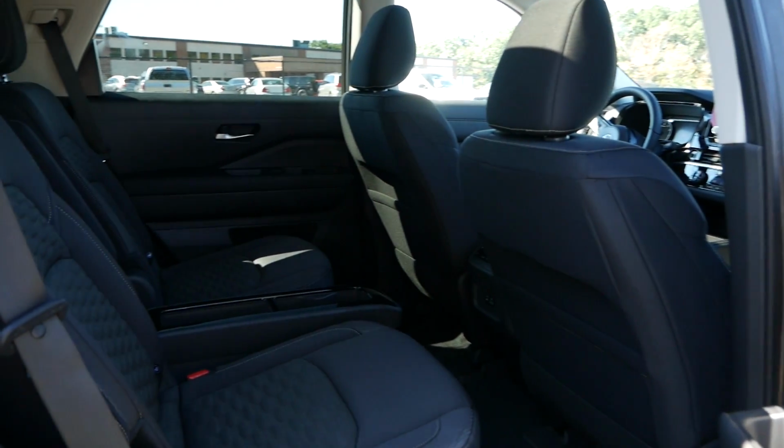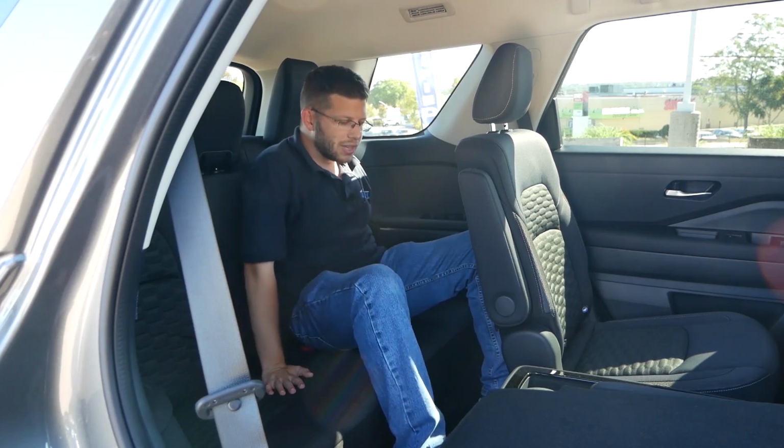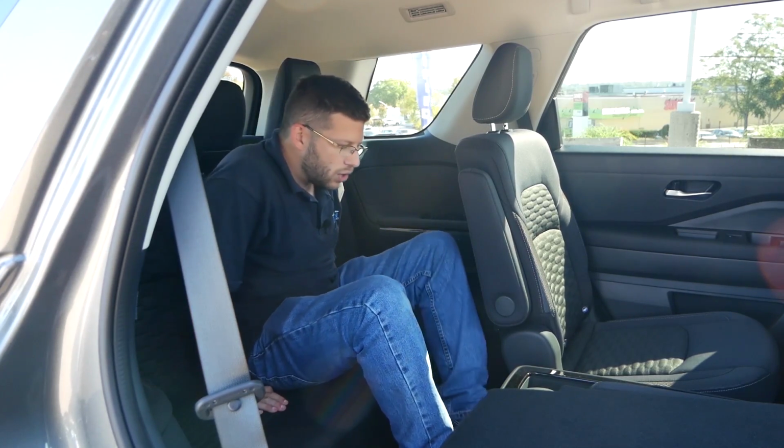With the higher roofline, headroom also won't be a problem for taller passengers. Third row seating, on the other hand, might be a bit tight for anyone over 5 feet tall, but it's certainly doable to have 2 small kids in this row.